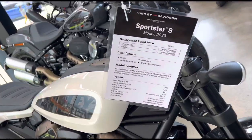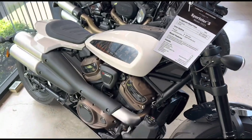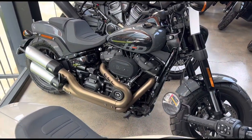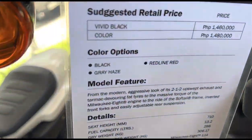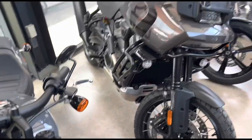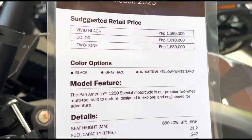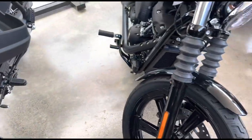Sportster, here we go. Million pesos, about 20,000 US for a brand new 1250 Sportster. Geez, they look great. Then you got your bigger 114 cube. Let's check out the prices on that. 1.46 million, Fat Bob. It's a Fat Bob. And here's that adventure Harley. Don't know how much that is. Oh, here we go. 1.5, 1.6, or two-tone, 1.63. And then a Street Bob.